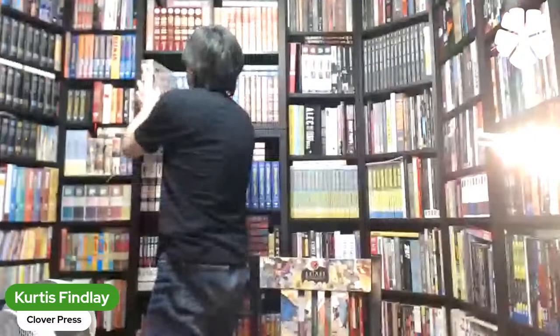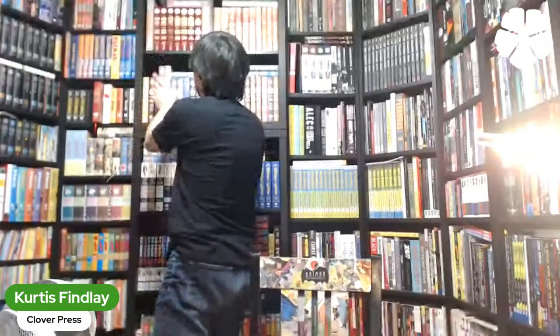Oh, also, while you're here, I'm just gonna put this on the shelf, because I cleared off some room on my shelf up here for these two volumes. So, how does that look? Really cool.